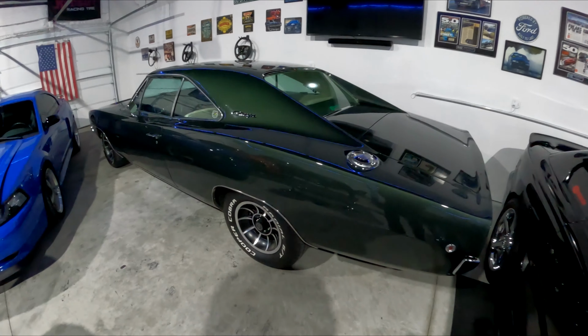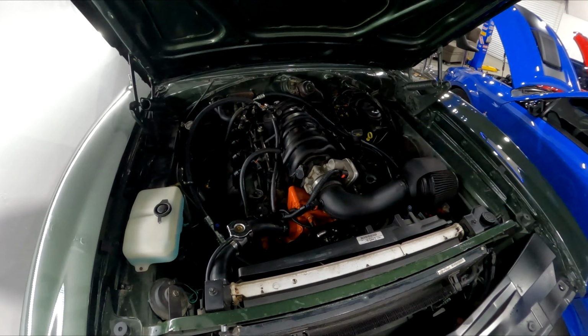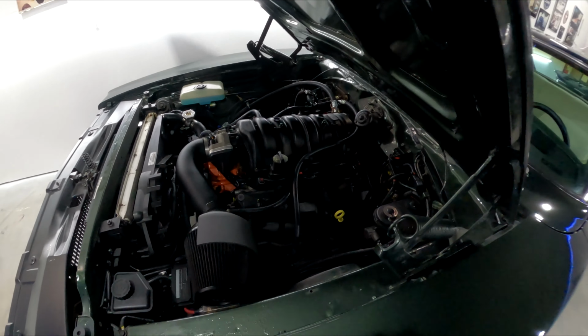It's got the Gen 3 Hemi swap, 5.7, with a NAG1 automatic overdrive 5-speed transmission in it. And on the dyno, it made 335 horsepower, 390 foot-pounds of torque, and that's on E85.